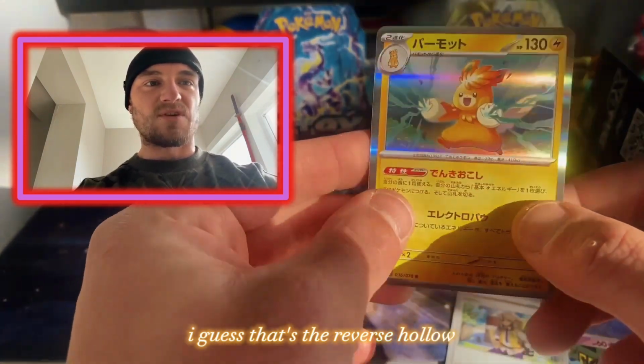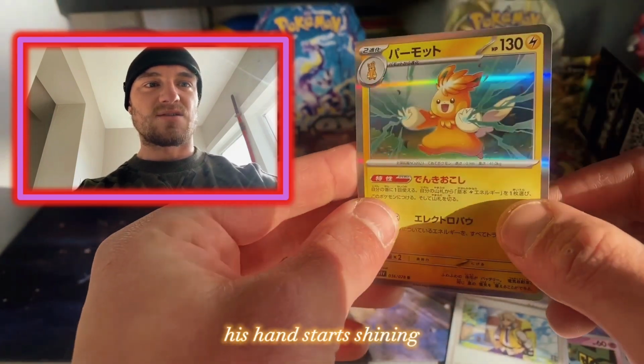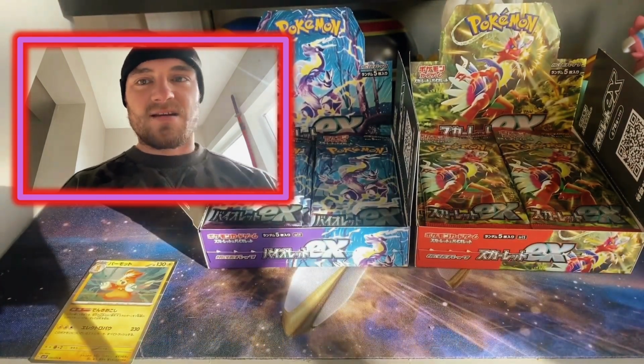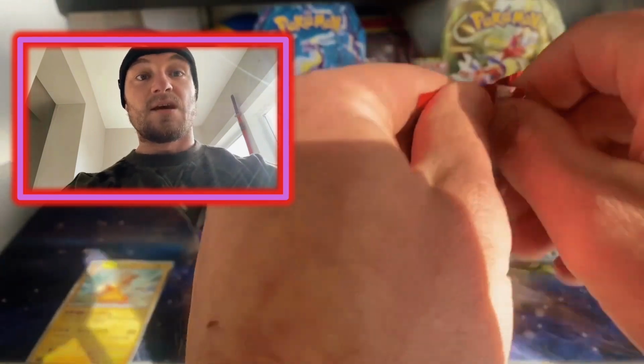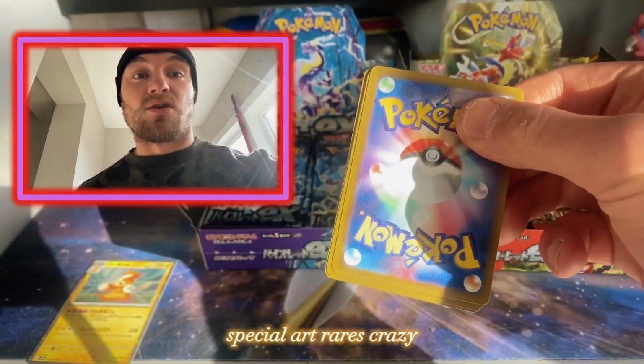We got Palmot, regular holo, and Arvin. Oh, I guess that's the reverse holo. Look at that. That's sweet. Even the little electricity coming out of his hand starts shining. All right. So I guess that's kind of like a hit. Kind of a hit. Now I'll take that palm art. Special art rare is crazy.